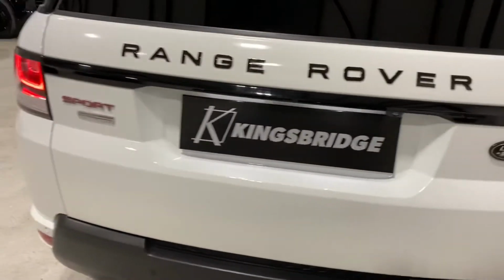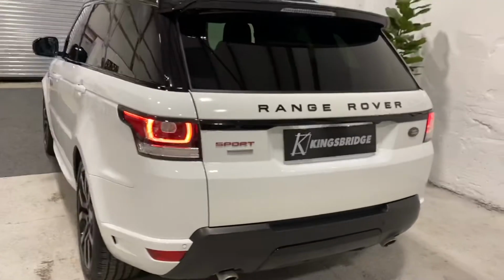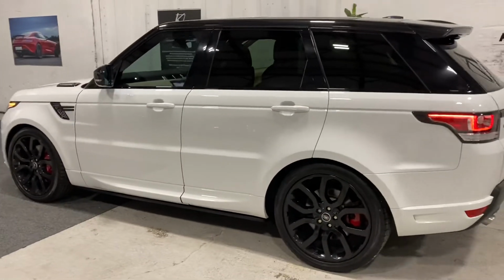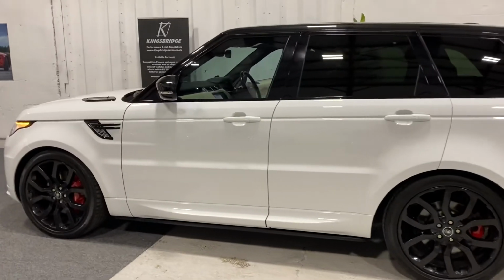That is pretty much it, guys. That's our 2014 Range Rover Sport Autobiography, 3-litre diesel. It's a great example, priced very competitively.